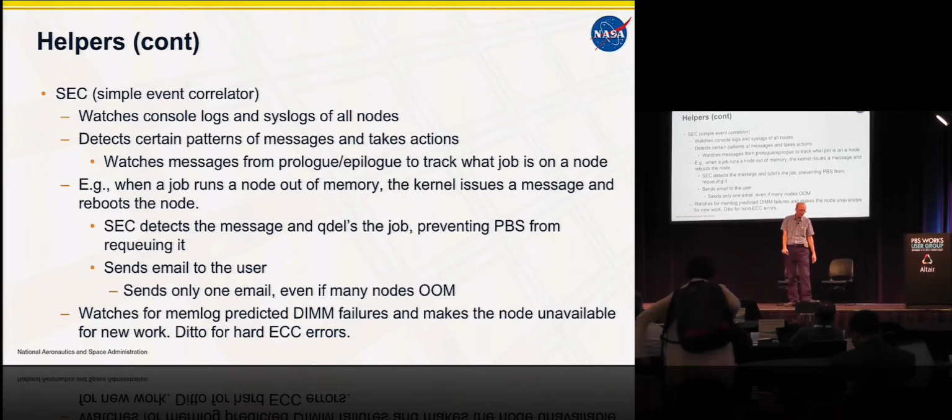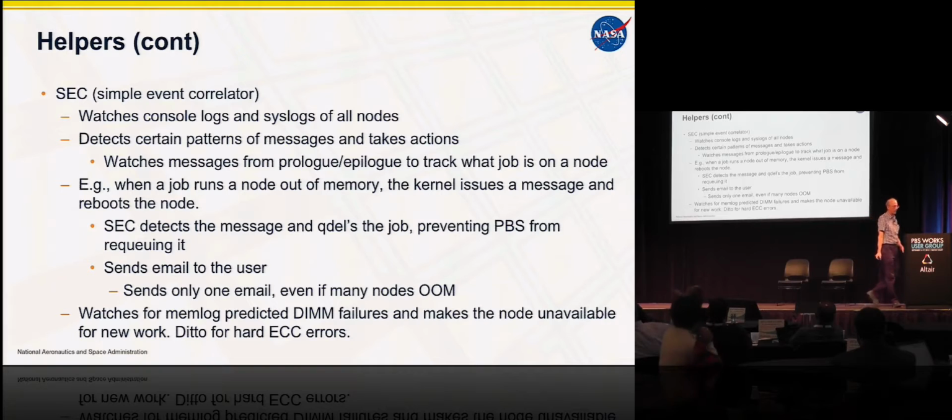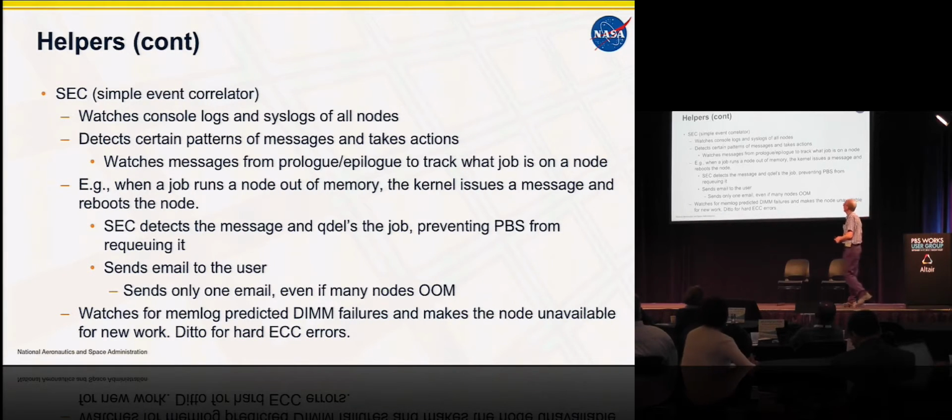Okay, then this wonderful tool that makes a lot of things cleaner is SEC, the Simple Event Correlator. SEC, in our case, watches the console logs and the syslogs of all the nodes. It detects certain patterns of messages and takes actions based on those messages. Among other things, it watches for messages from the prologue and the epilogue so it can keep track of which job is running on the node. So now SEC knows which job is running on a particular node.